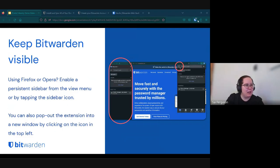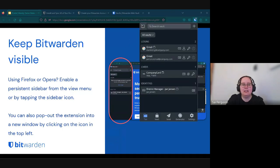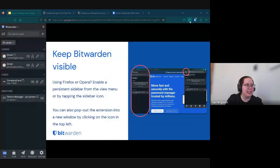Now, you may have noticed as I was clicking around with that browser extension that it disappeared if I clicked elsewhere. You can make a persistent experience either by clicking on this little icon in the top left, which will pop out Bitwarden into a brand new browser window, or, depending on which browser you're using, you can use Bitwarden as a sidebar, which will allow you to navigate around, do anything you like, but it'll always have this persistent experience right there. So it's really up to your preferences.